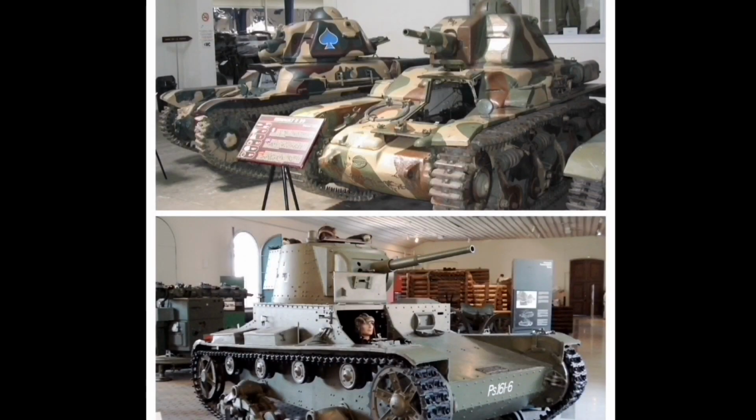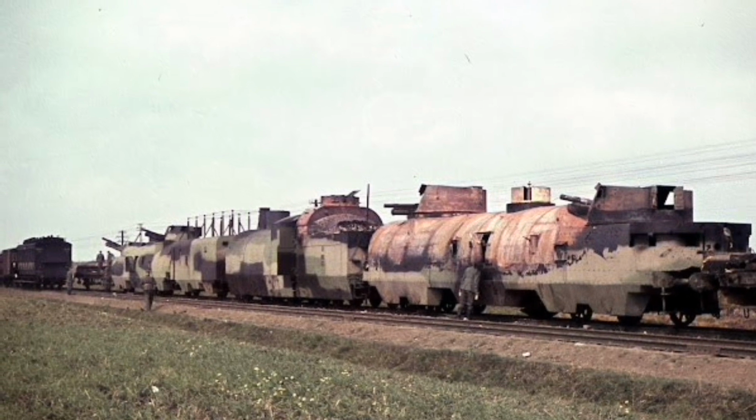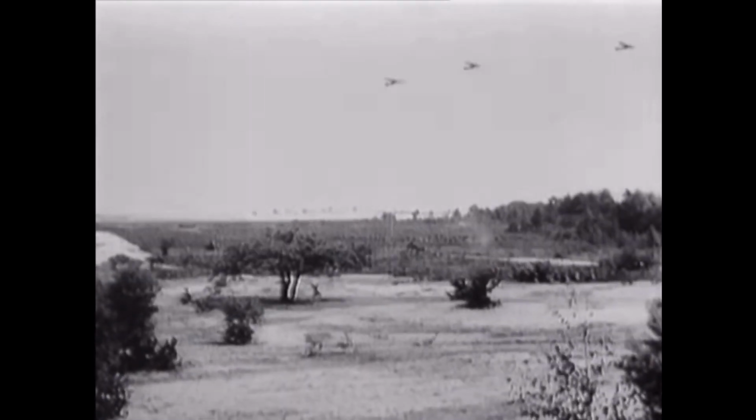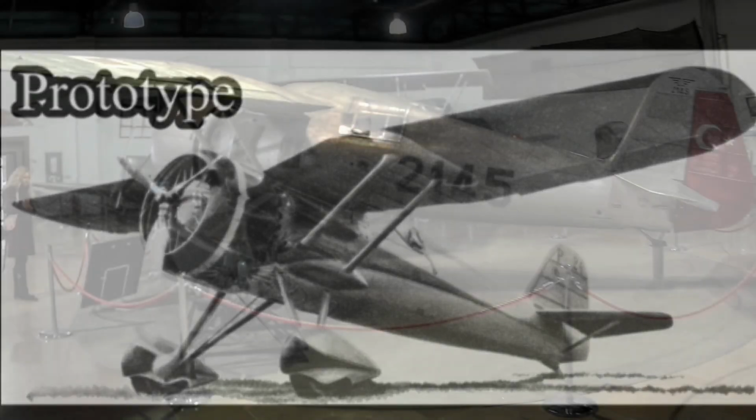In addition, the Poles had purchased 88 tanks from the British and French, 50 Renault R35s and 38 Vickers. The Poles also had 10 armored trains outfitted with artillery and heavy machine guns. In the skies, Poland had less than 400 modern planes. The P-24 was the latest fighter, but it was outclassed by the German models.